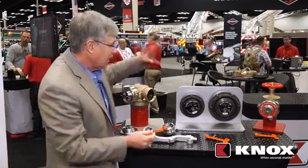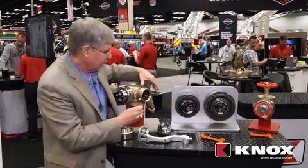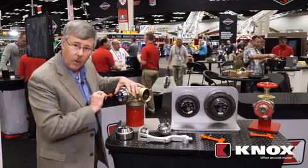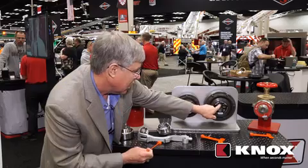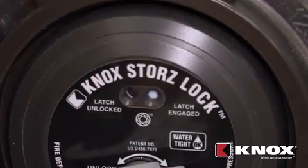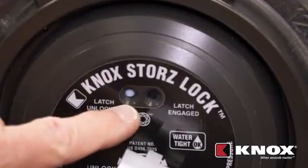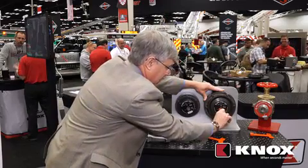Now, the Knox storz guard works a little bit differently. Notice on this side, we had to thread the FDC open and closed. Over here, it's a simple little eyelet you see, unlocked and locked, latched and unlatched. So I simply stick my key in, turn the key, and it's open. You see the light change here, the light changes there. So again, locked, unlocked.